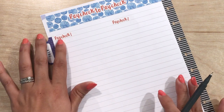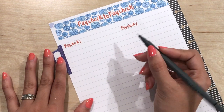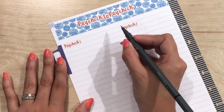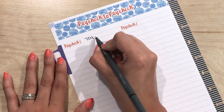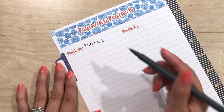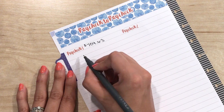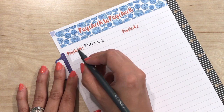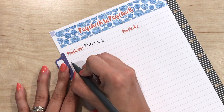Okay, let's just start with the income. So paycheck one was $709.63, and I want to set aside expenses next. I don't have the stickers with me, so let's just get writing out the expenses.